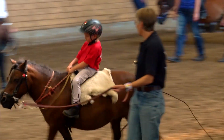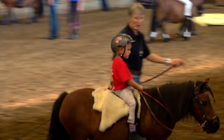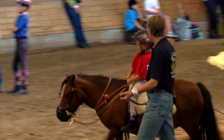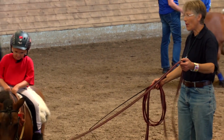Because what Agnes is doing is she is leaning backwards, but she's looking a bit too much down, so Mette wanted her, by talking about Pinocchio's nose, to have the nose a bit more up towards the ears, which gives a bit less of a bend in the back.